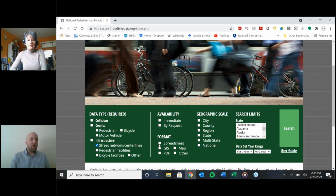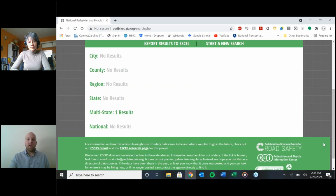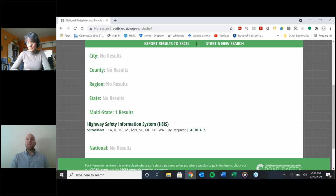We're going to click that, and we want to know, okay, what is available by spreadsheet? And maybe we want to narrow in just on the state of Maine for whatever reason. Okay, so we click Maine, and we search. All right, so I'm not getting a whole lot here, except if you have a multi-state. And I click that multi-state, oh, I found HSIS.